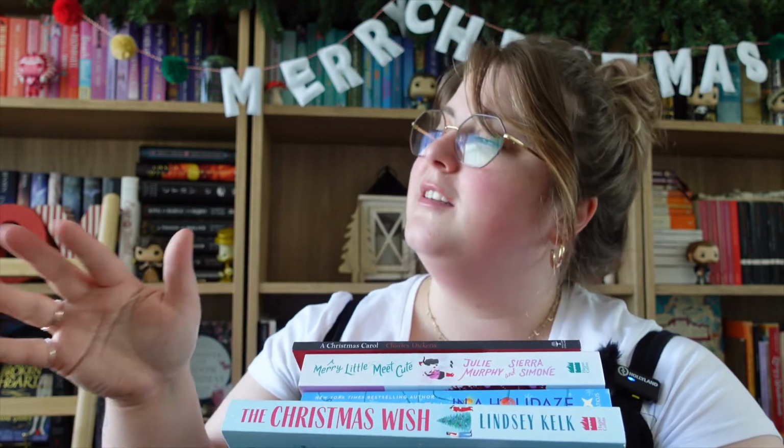These are all the books that I bought for myself today. I did buy others, obviously, but they are Christmas presents, so they are staying hidden.